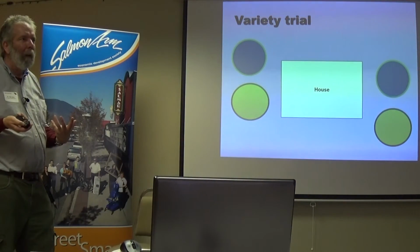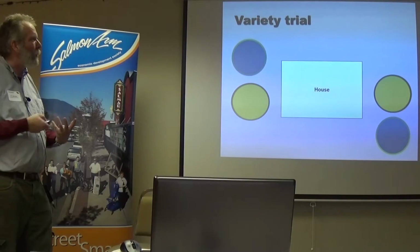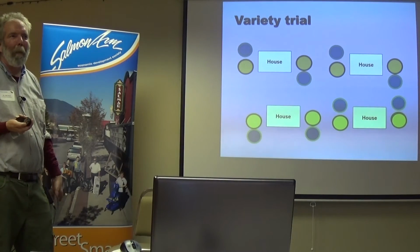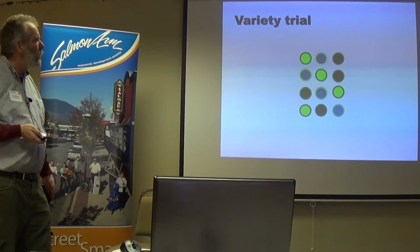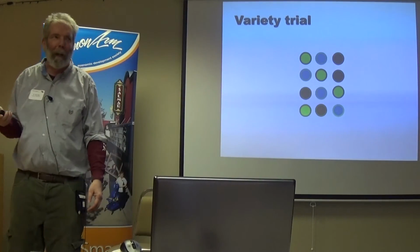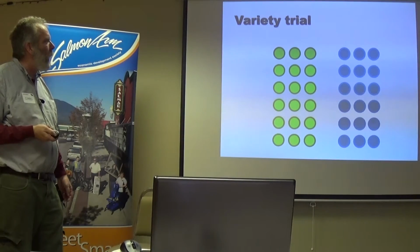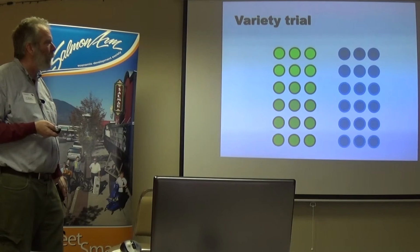That would be better, but it would be even better having many people doing the same thing. Same way with this: if each color were a different variety, that would be the ultimate trial, but that is too much of a headache. You wouldn't be able to see the results. So maybe having plots, but that's not quite the same place.